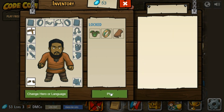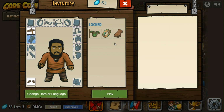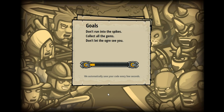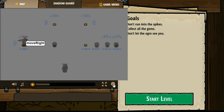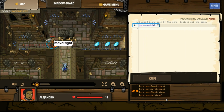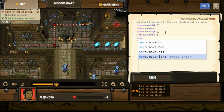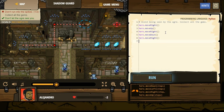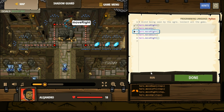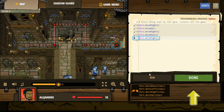Nothing to it. CodeCombat. Move right. Move right. Move right. Move up. Move right. Move down. Move right. Stand for me.